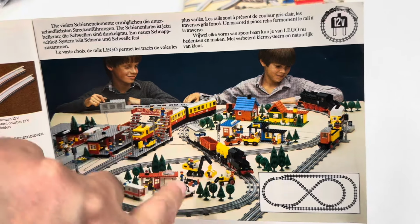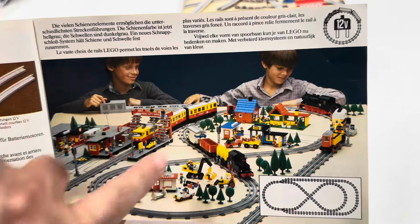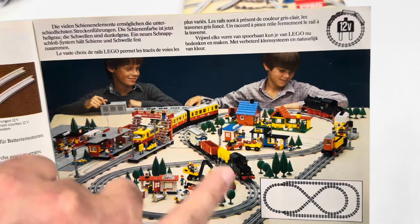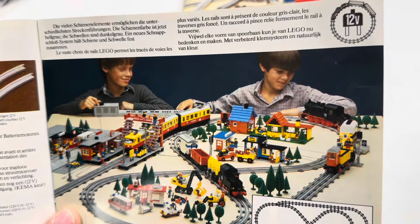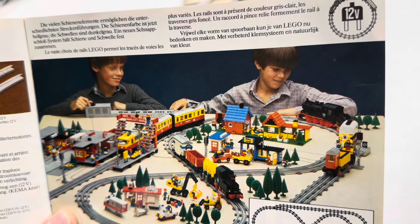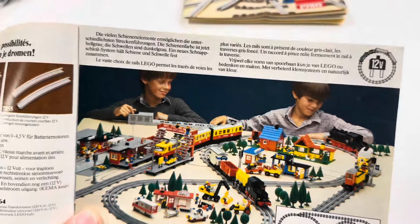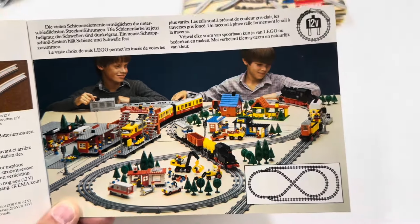So I got enough trees. I got the sets to have that set. Snack Shack. I got all the track. I got the train station. It's hard to tell what that is. Why does that not look like it's the bus station? Is it the bus station in another set there? I can't really tell. So a lot of stuff got cut off there.